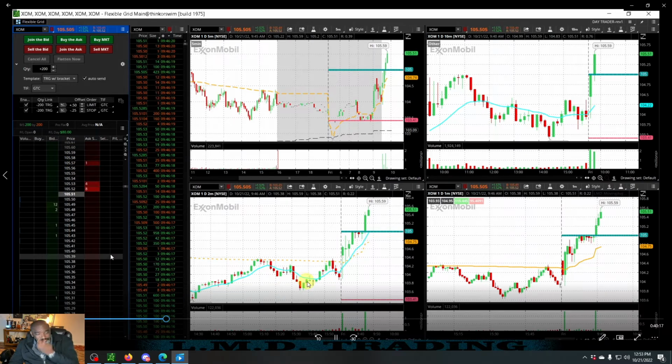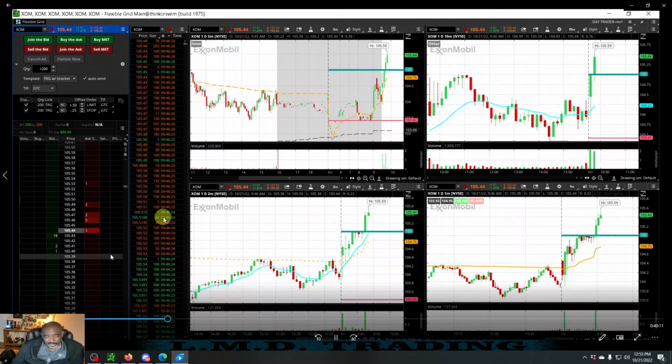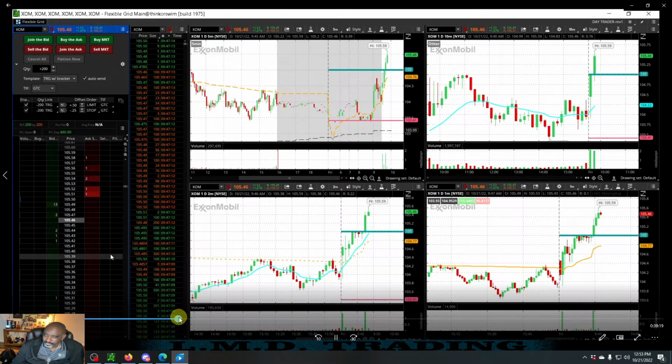So again, like I said, I could have managed these a little bit better. I'm not mad at how I managed XOM though. Not mad at all. Let me go ahead and lock that profit in, especially after a big move. And it was just the way that these candles were moving and forming that I was like, this thing is going to explode. And boom, it did it. So that was XOM.